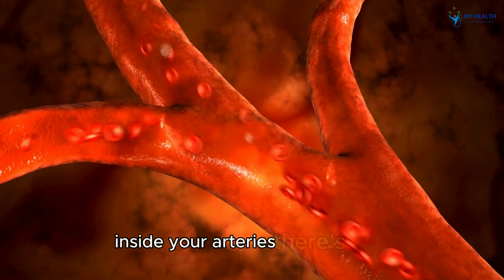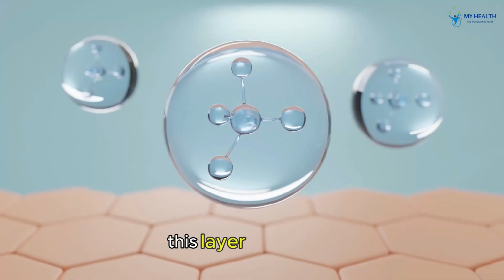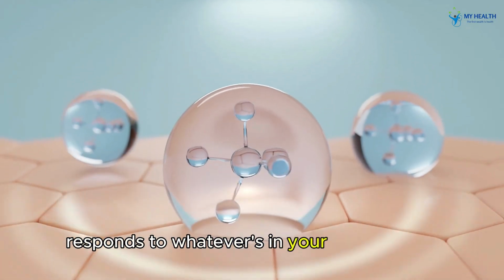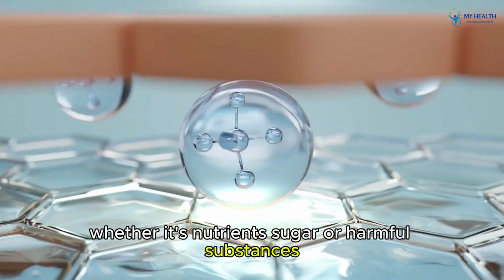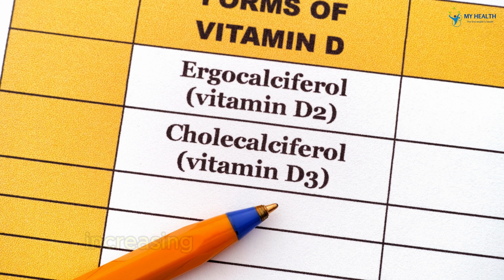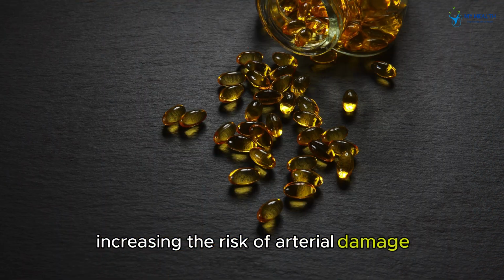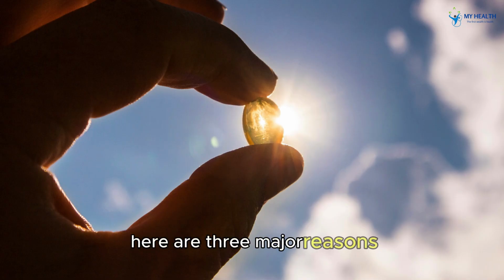Inside your arteries, there's a thin, protective layer of cells called the endothelium. This layer constantly responds to whatever's in your bloodstream, whether it's nutrients, sugar, or harmful substances. When you're low on vitamin D, that protective layer becomes vulnerable, increasing the risk of arterial damage. So, why is vitamin D so crucial? Here are 3 major reasons.